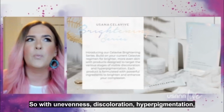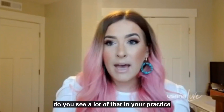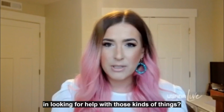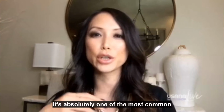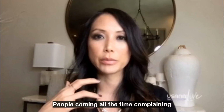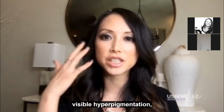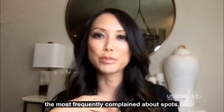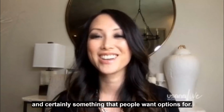With unevenness, discoloration, hyperpigmentation, do you see a lot of that in your practice with dermatology, people coming in looking for help with those kinds of things? Oh, for sure. It's absolutely one of the most common complaints that I see patients for. People come in all the time complaining of uneven complexion, visible hyperpigmentation, discolored spots that they don't like. So definitely one of the most frequently complained about spots, and certainly something that people want options for.